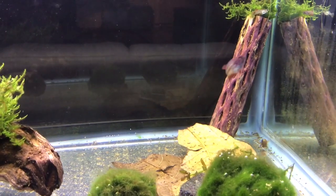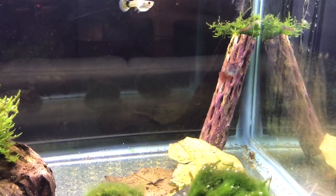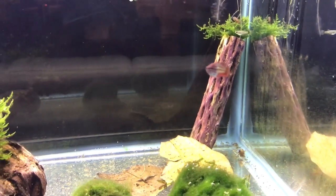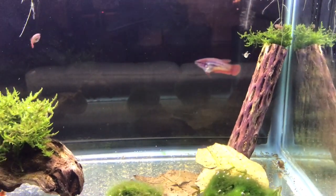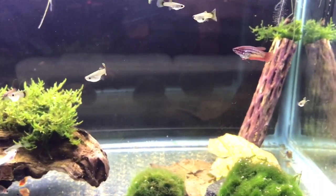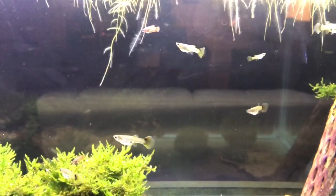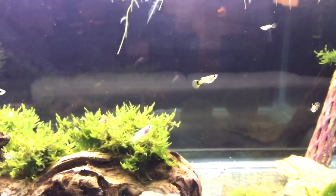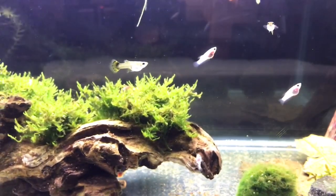We do still have quite a size difference. I don't know whether my camera will focus on this one here. It wants to focus on the wood behind, but I think you can get the idea of the size of that one. And then the next size down, or smallest, is probably the one swimming at the back there. So you can see there is still quite a difference in size, but it's not dramatically different anymore.